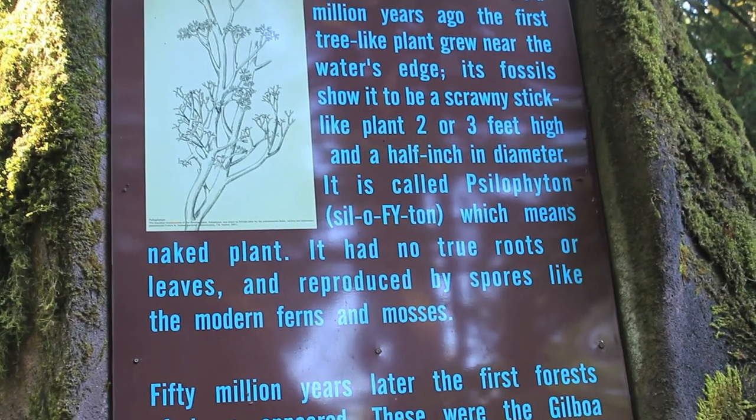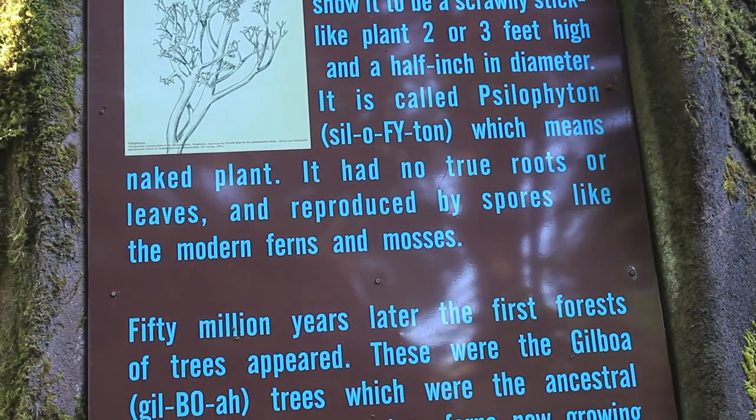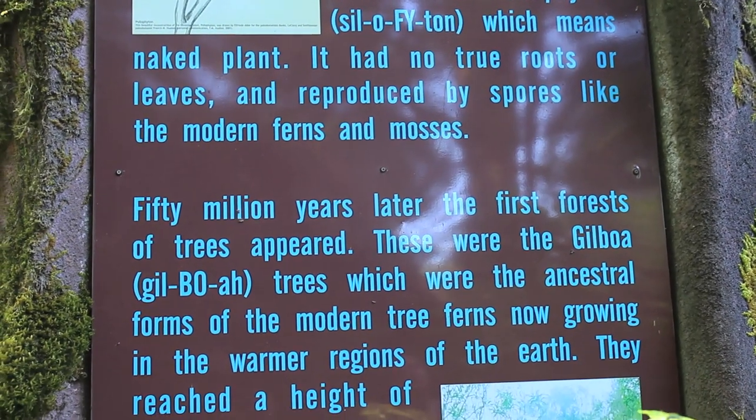Which means naked plant. It had no true roots or leaves and reproduced by spores.